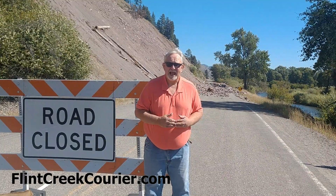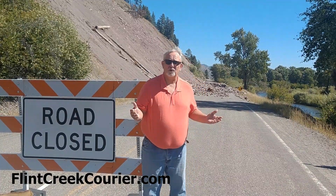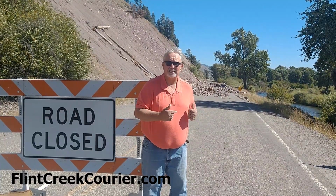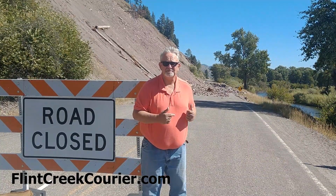On August 21st, the Flint Creek Courier got involved and we made a call to the Department of Transportation asking them what was going to happen, and they assured us that during the week of August 26th, a crew would be out here to help clear this to a single lane with a jersey rail so that residents would have at least one lane to pass on. But as you can see, that hasn't happened yet.